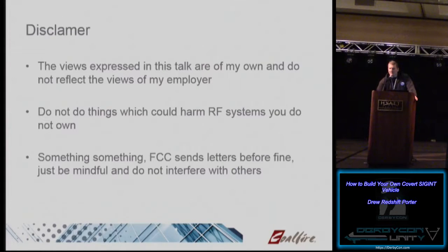So, disclaimer, of course, always need a disclaimer. My viewpoints here are not necessarily the viewpoints of my employer. And if you do anything with RF, please do not, oh, we got a lot of people coming in. Okay, I'll wait for a second.